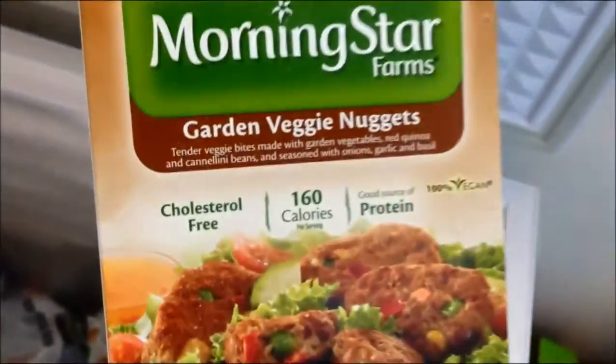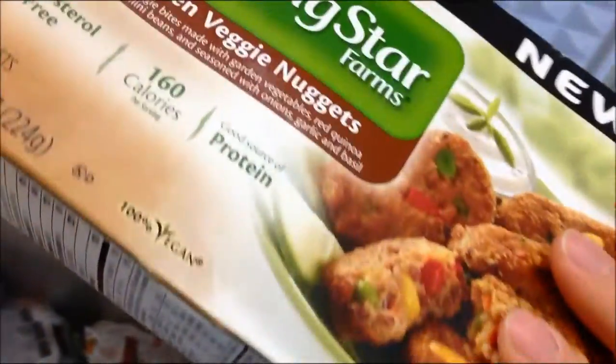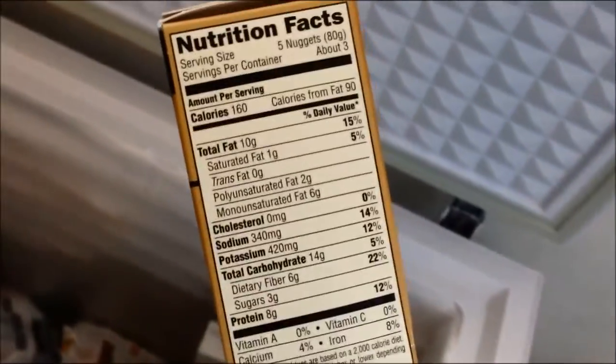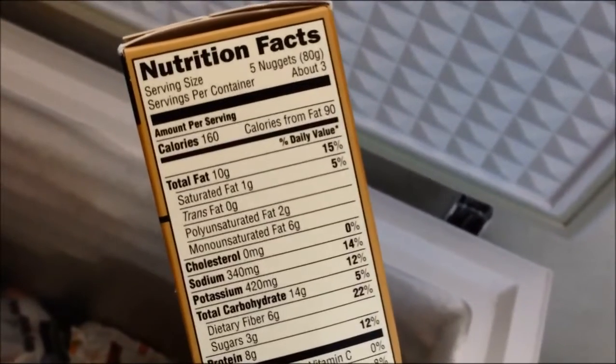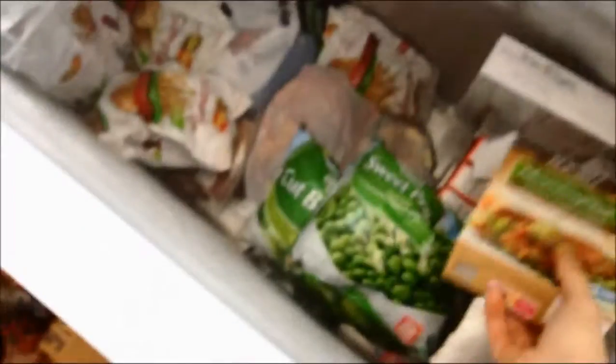But yeah, that's lunch. I'm going to show you something I picked up yesterday. These. 100% vegan. Looking forward to trying these out sometime, probably this coming weekend, not this weekend, but they look good. At least I found those at the grocery store, so figure at least try them.